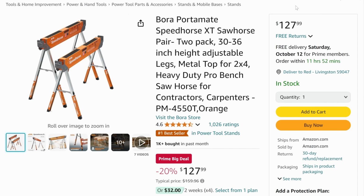Next up, we got the Bora Portamates. I'm a big fan of these things. They're fantastic sawhorses. They're quick to set up, got all the little flexible function kind of stuff you can do with them. You're getting 2 of them there, a full package. They're normally $160. It's on sale for $127.99. Again, an Amazon Big Prime Day deal.